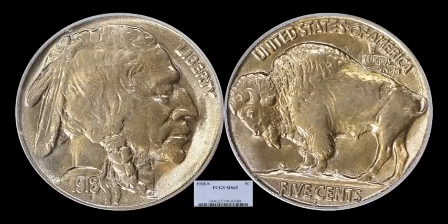And the final nickel of the bunch is another tough date, 1918-S. So the earlier S minted Buffalo nickels get progressively tougher when you get into the teens and 20s. All right, it is what it is. The mintages are lower. The quality is just not there. So there's a lot of challenge with trying to find these coins raw, but they are out there.